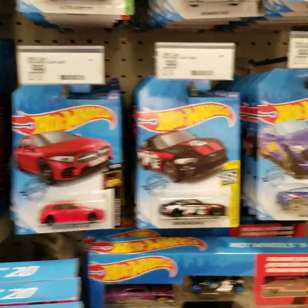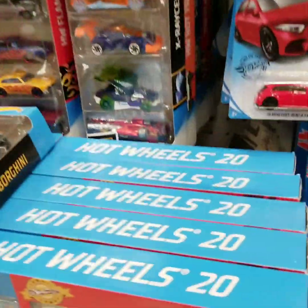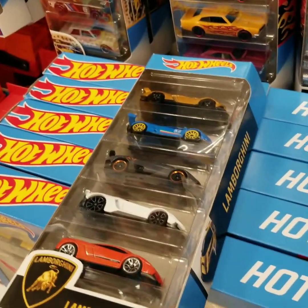So pretty sweet. All right, well, we'll see if we can sneak in the check lanes that we were trying to get into and just check those. But if not, we'll just take the Lambo 5-pack.